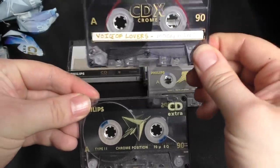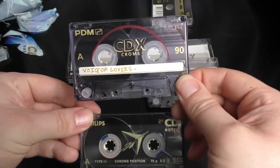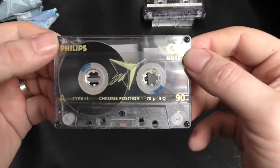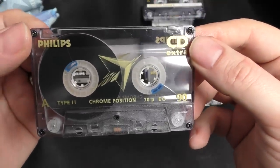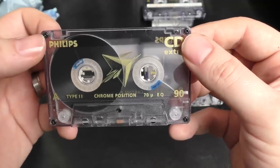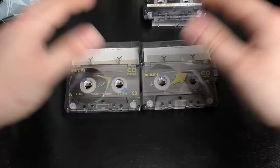So like I say, Dessauer Magnet Band, which was an East German company, taken over and started making PDM by then, but probably using BASF tape. And likewise, these ones, the hubs, the smell, I'm going to guess these are BASF as well. So there we go. That's the breakdown of them two.